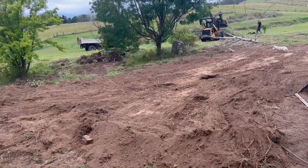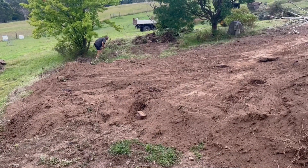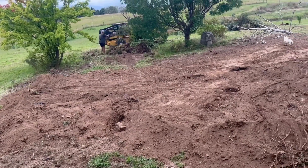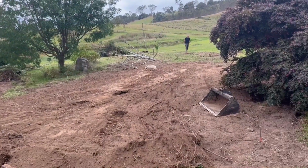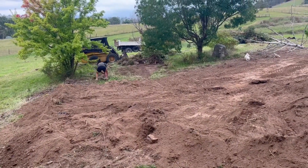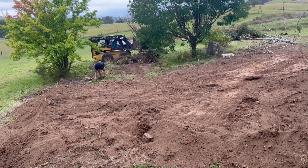Pond's gone now and we're just flattening out this area for eventually it will be a nice outdoor barbecue, fire pit, something of that description. Boys are doing a fab job, just fab. Robert lifting big bits of rock and hurting his back.